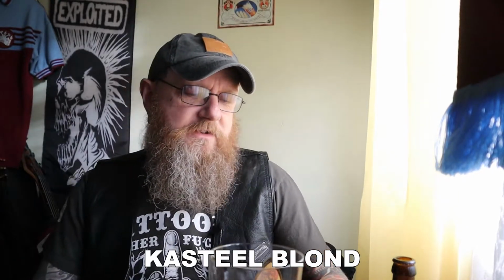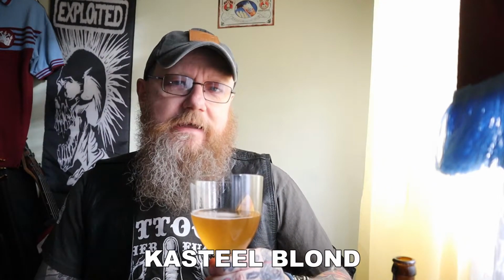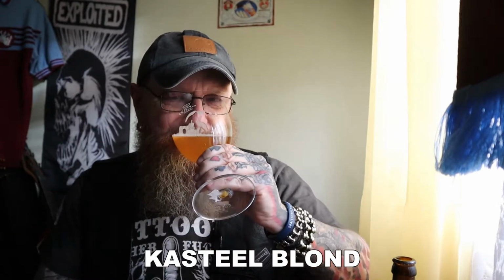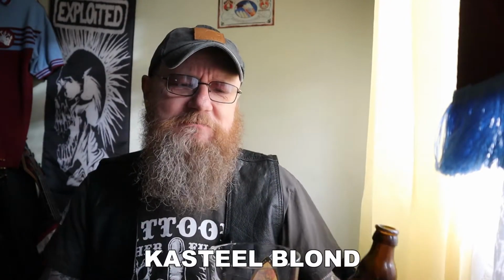And in one of the descriptions I saw, it said this was dangerously drinkable. And do you know what? It is. This is going down really well. I've caned that already. Oh. And it's 7%. I was expecting more spirit alcohol, but I'm not getting that at all. This is a really well balanced blonde beer.